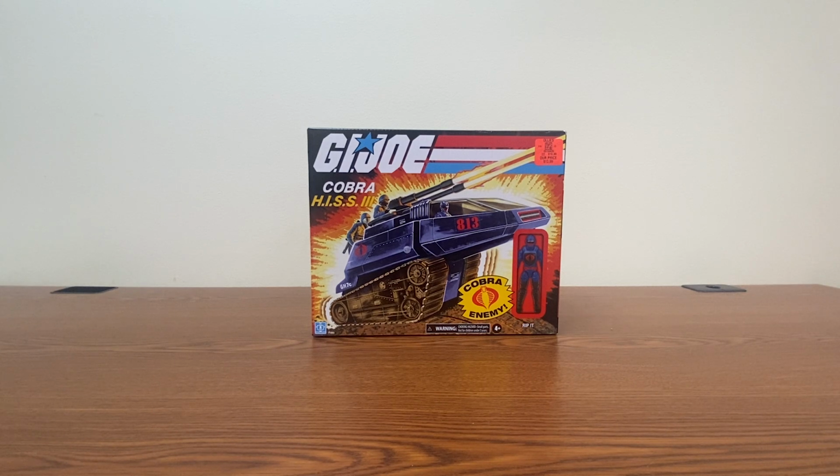This is the Cobra H.I.S.S Tank 3, which means it's the one that came with the blue driver instead of the red driver. I want to say they had, well, obviously they had three tanks that came out. I think the first one in this line was the standard Cobra Black H.I.S.S tank with whoever the pilot of that one was. The second one I want to say was a red H.I.S.S tank, but I'm not 100% sure because I don't remember it.